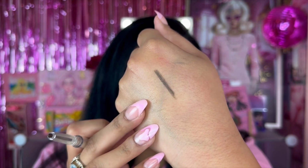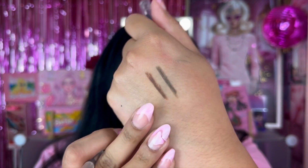Okay, so let's swatch dark brown. There's the dark brown and medium brown. Cannot wait to try these on the brows. They look so cool, really intriguing, and honestly better quality than the original pencil brow products. These look so cool.